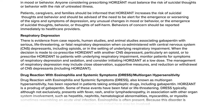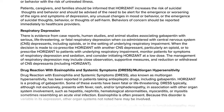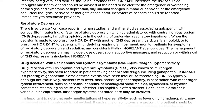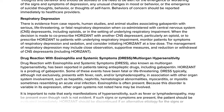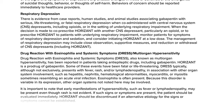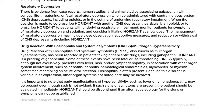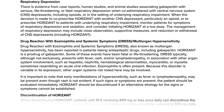The management of respiratory depression may include close observation, supportive measures, and reduction or withdrawal of CNS depressants, including Horizant. Drug reaction with eosinophilia and systemic symptoms, DRESS, multi-organ hypersensitivity. DRESS, also known as multi-organ hypersensitivity, has been reported in patients taking antiepileptic drugs, including gabapentin. Horizant is a prodrug of gabapentin. Some of these events have been fatal or life-threatening.